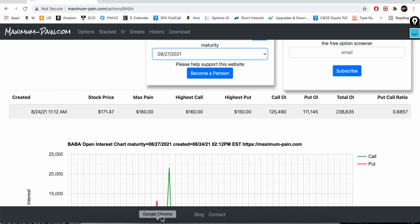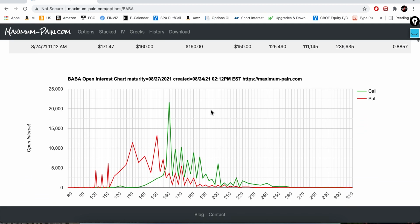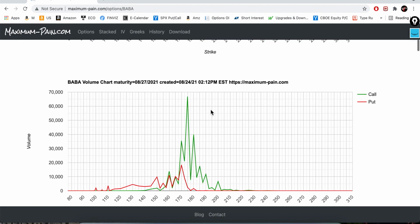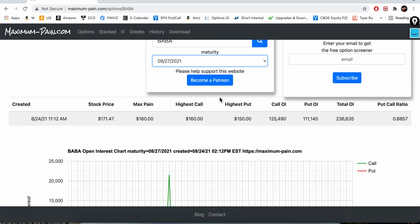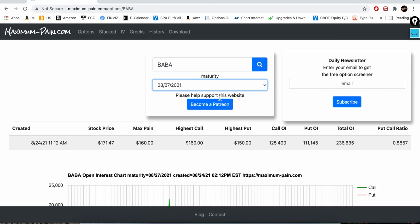And one more thing I wanted to mention is the option max pain for this week. Max pain for Alibaba is 160. If it does close at that level, a lot of these open interest calls and puts would hit max pain, so those strikes would expire worthless. But let's see if it's going to try to fill the gap or if it's going to continue pushing higher. But I would be cautious here.